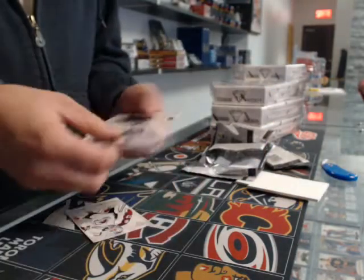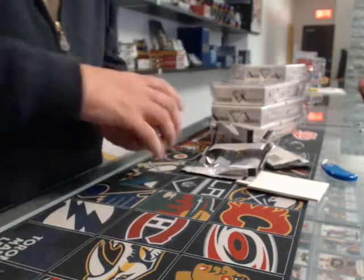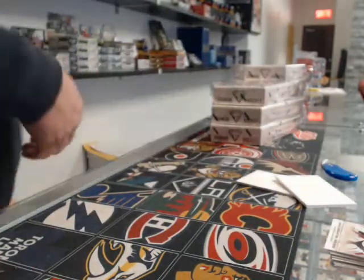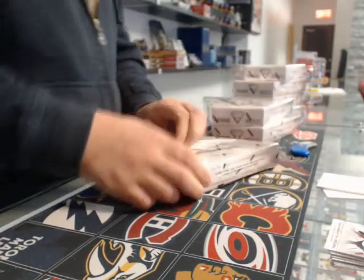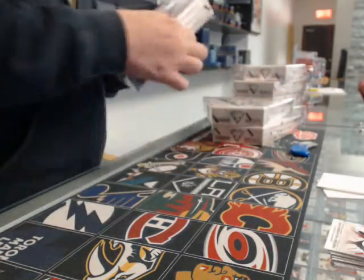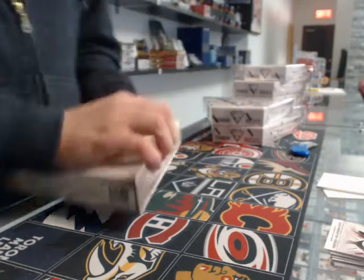That's for the first box. No rookies. There is one every $8, by the way.